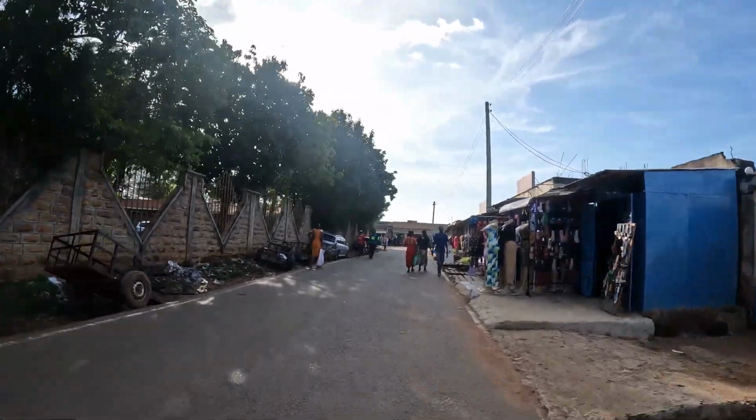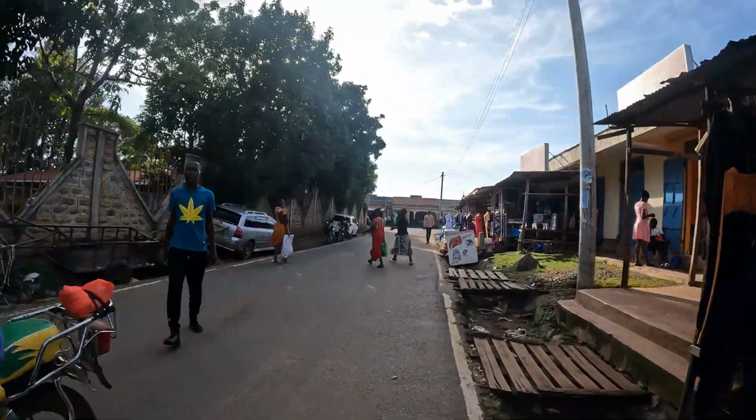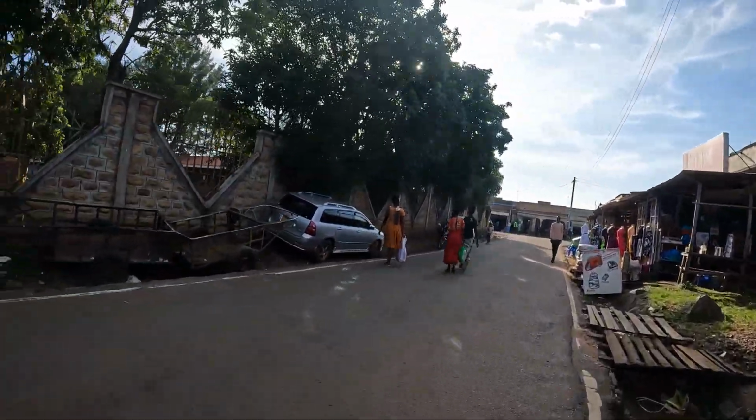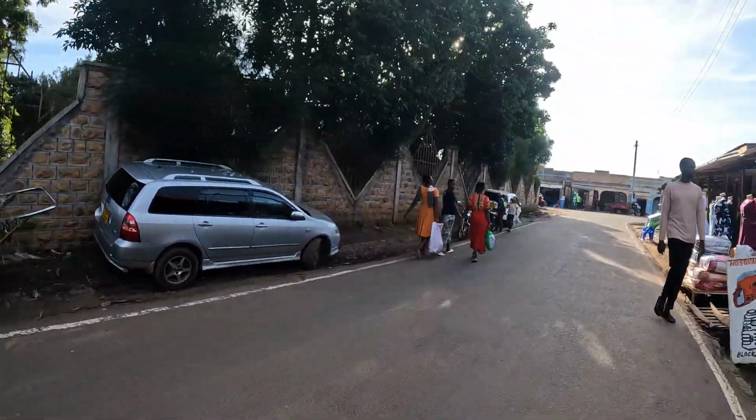You know, sometimes I try to avoid pointing my camera directly at some people because you never know the guys you meet out here, man. Someone might think you are intentionally recording them. I don't know what this is. Maybe the custom.